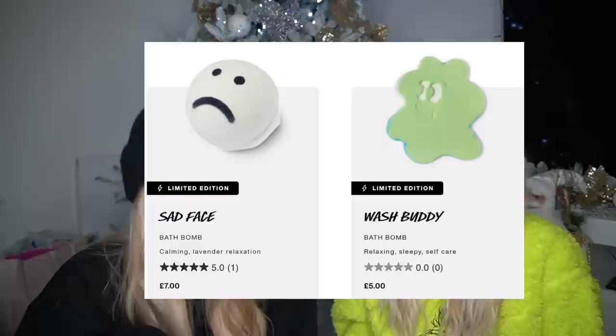Personalized makeup bag. This is super cute. Perfect idea. Personalized once again. £9.99 off Amazon.